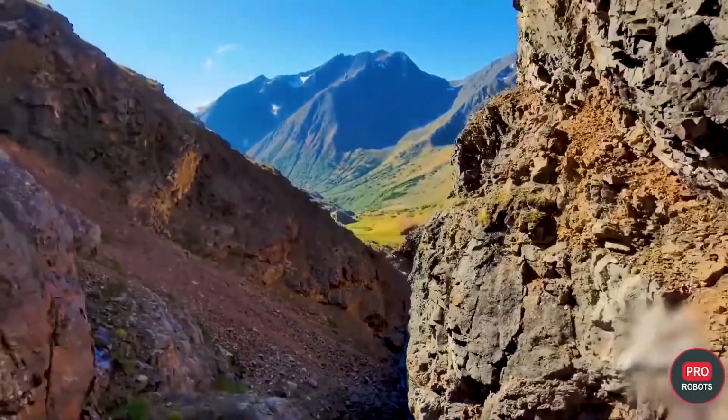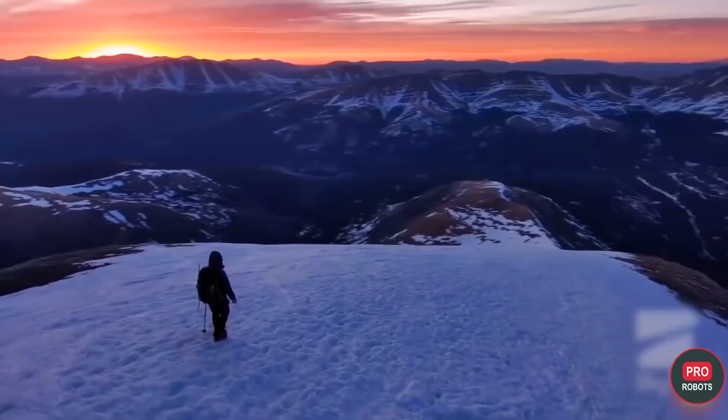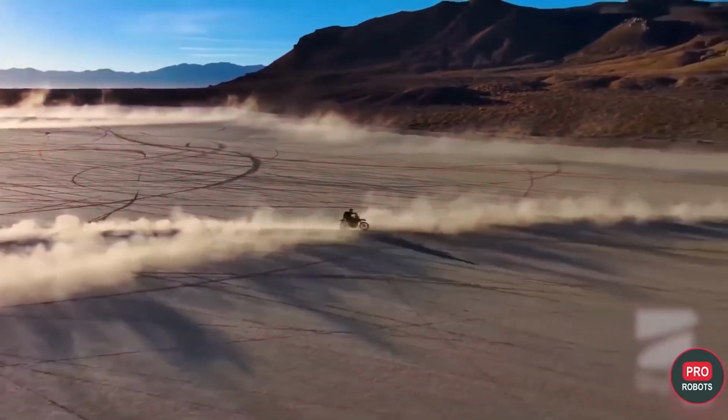Skydio has released a video compiling some of the best footage shot on the Skydio 2 drone by the company's customers in 2020.